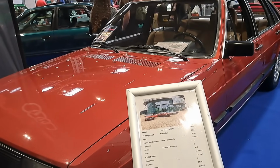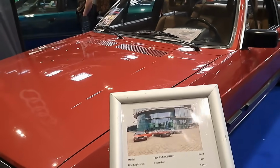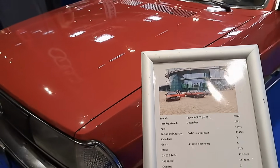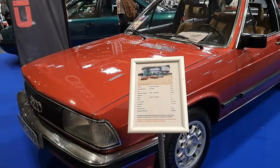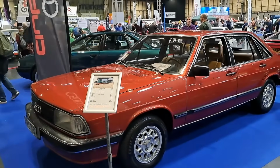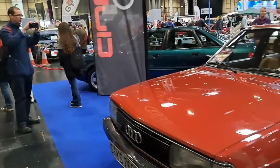December 81, this one. Yeah, there's the 200 van to the right hand side there. Rolling restoration. Doesn't look like a restoration at all. It looks immaculate to me.